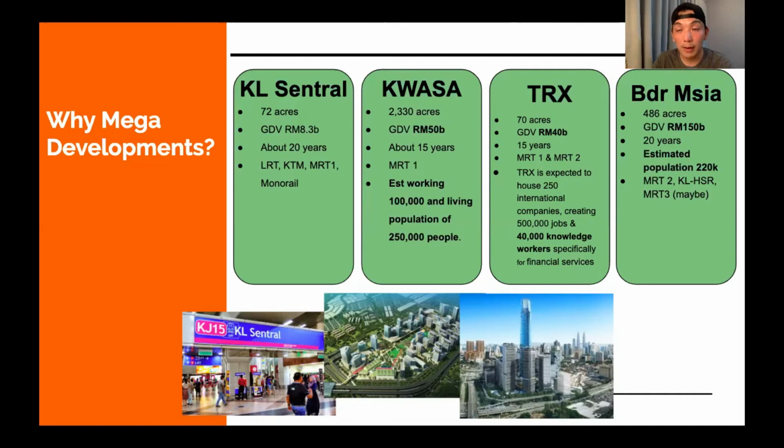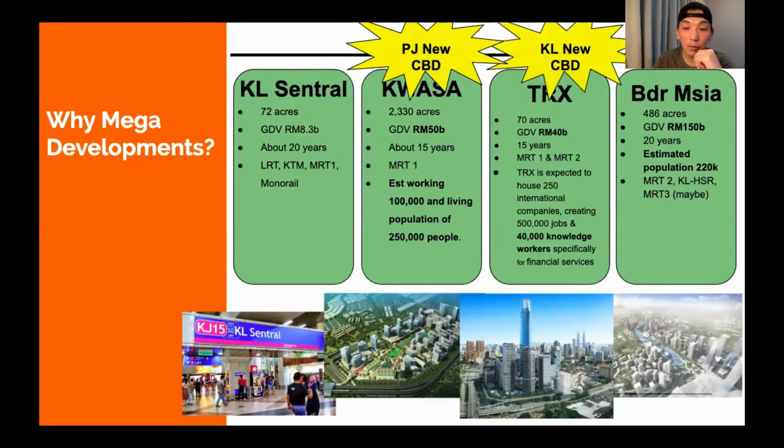And lastly is, of course, Bandar Malaysia. Bandar Malaysia will have MRT Line 2 stations, Bandar Malaysia North and Bandar Malaysia South. And the likelihood is, if Bandar Malaysia materializes, KL HSR will materialize, and subsequently MRT 3 will materialize, because it makes more sense to link up and unlock the value of all the rails, linking up MRT Line 2, Line 3, and LRTs, right? So Kwasaland will be touted as the PJ or Damansara New Central Business District, and Tun Razak Exchange will be the KL New Central Business District.